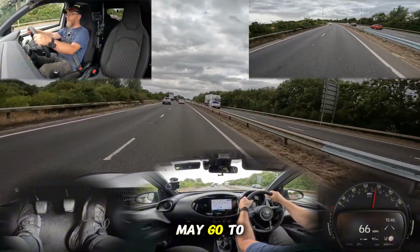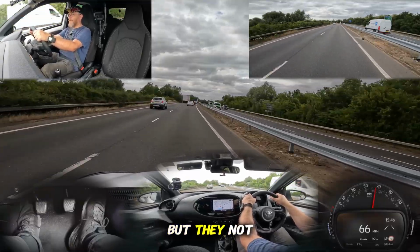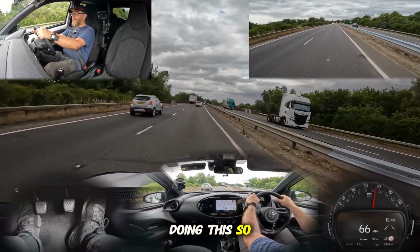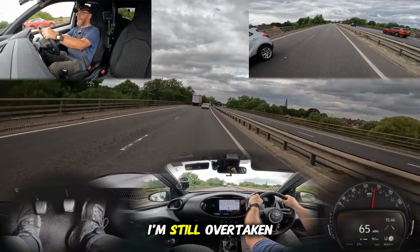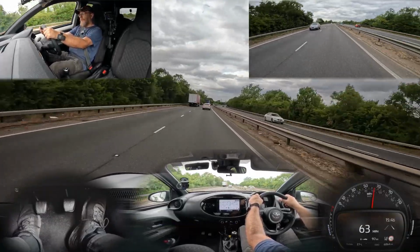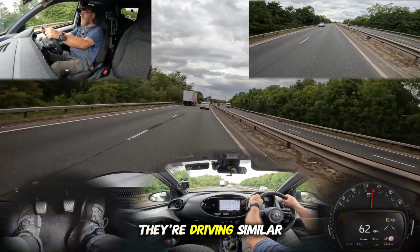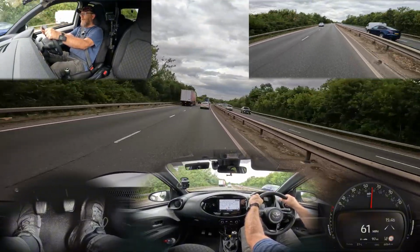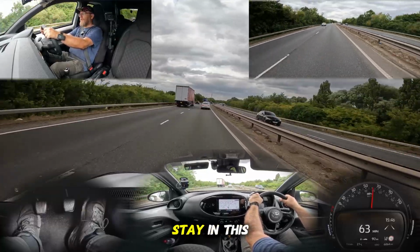That car may go to that gap I have between me and the white car, but they're not doing this, so I'm still maintaining the safe distance to the white car. I'm still overtaking at this point. I'm going faster than the lorry. A whole queue of cars in front of me, they are driving similar pace. Driving like this, you can stay in this right lane.